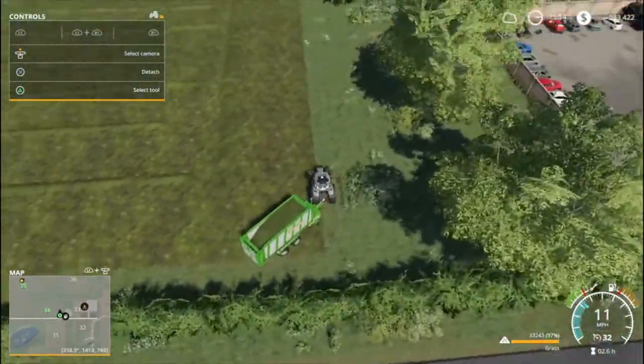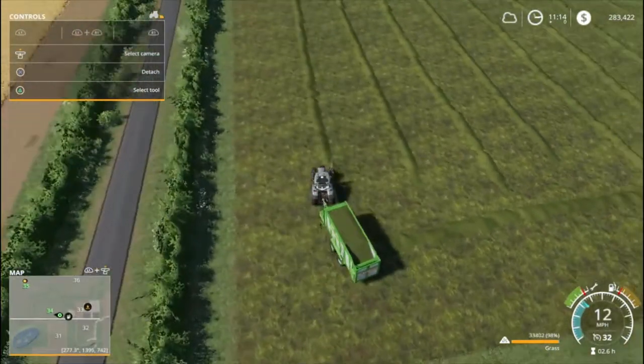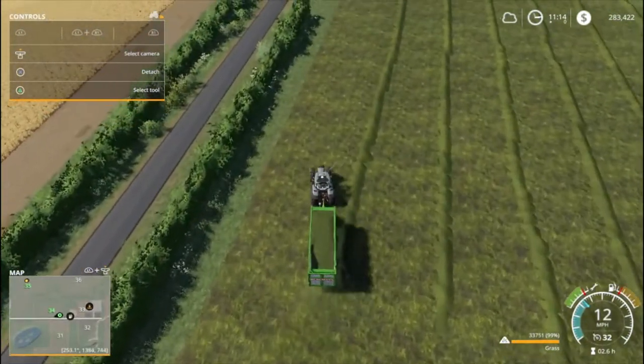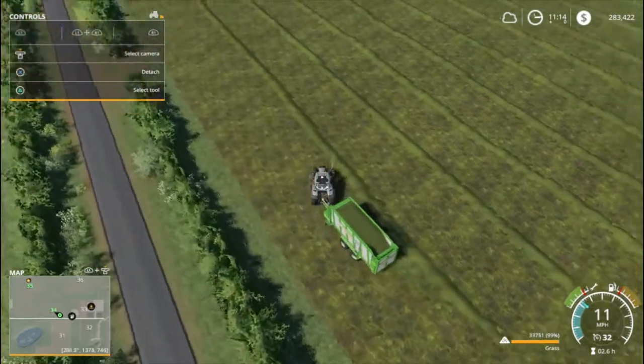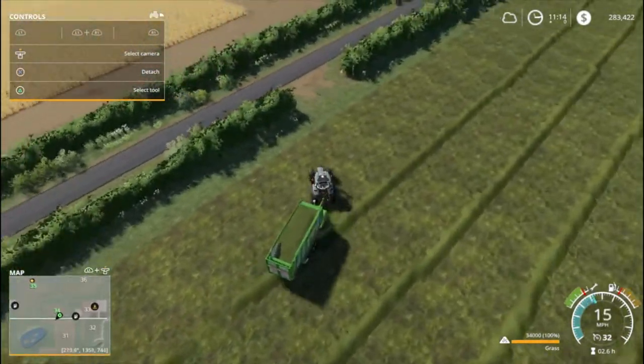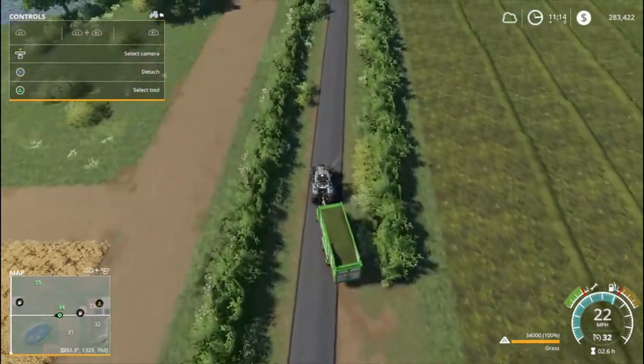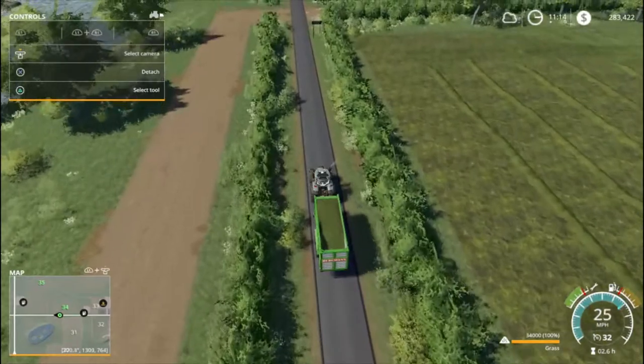Okay. Let's see. Turn around. Come on, baby. Nice turning radius on this thing. And that should fill it up. So we're going to go ahead and take care of this field. Oh, let me get that. I didn't get it quite full. There it is. And I will not bore you with the details of me driving up and down that field.